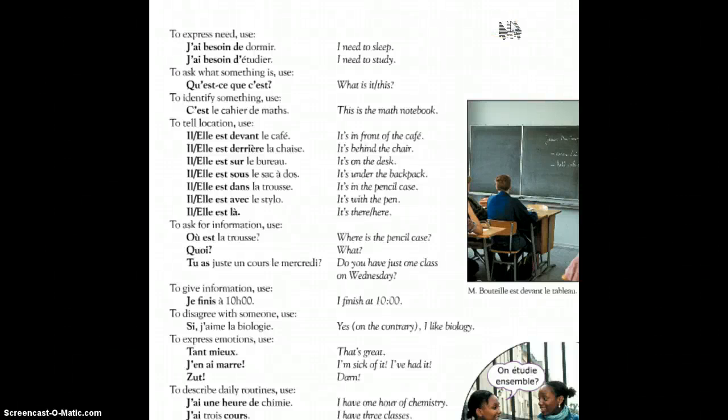Unit 4, Level 1, Chapter Review, La Révision, page 132-133. These are the following things that you need to know for the unit test.